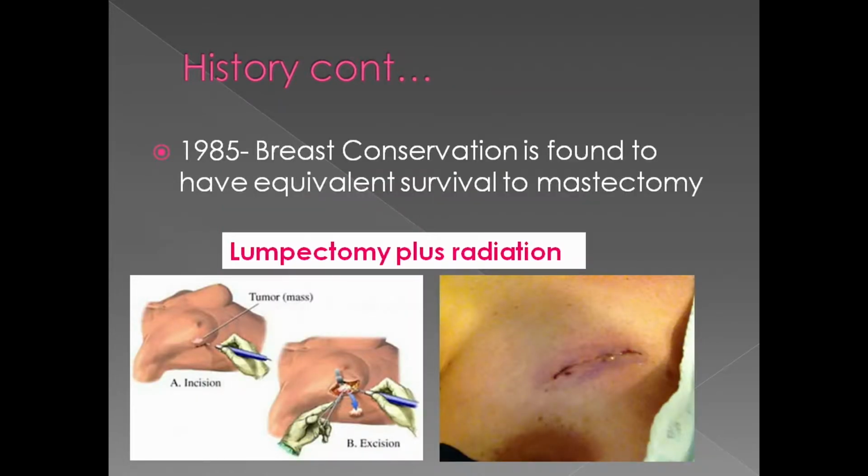So then we get to 1985, and after much research, lots of patients, it came out that a lumpectomy has equivalent survival to mastectomy. So now a woman can save her breast. The only caveat is that in order for women who save their breast to have the same survival, meaning live the same amount of time with their disease, the patients that undergo lumpectomy have to get radiation to the breast tissue that remains.